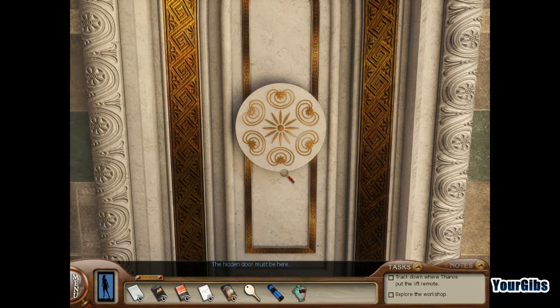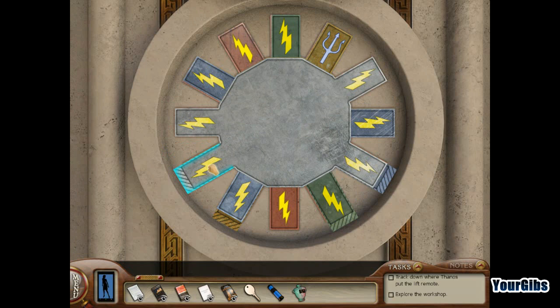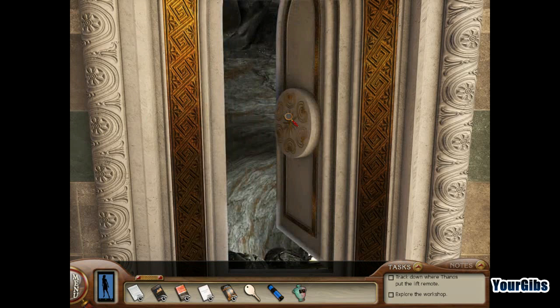I need to make sure only the lightning bolts are showing. Okay. So that one means we have to move the red one. Oh, the red one's fixed. The green one's the only one I can move now. Now what can I move? The blue one? Oh, we're moving the yellow one. There we go. Secret passageway. Go!